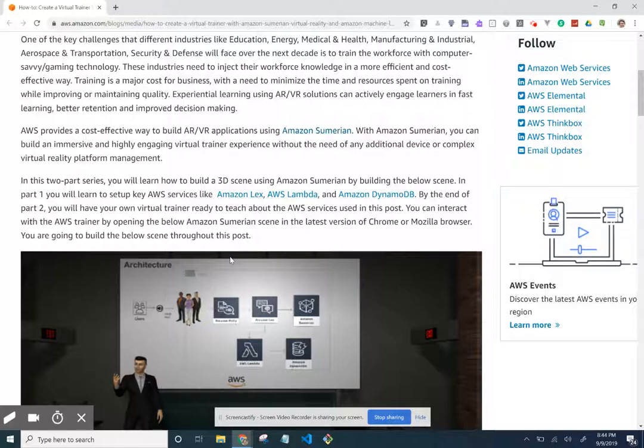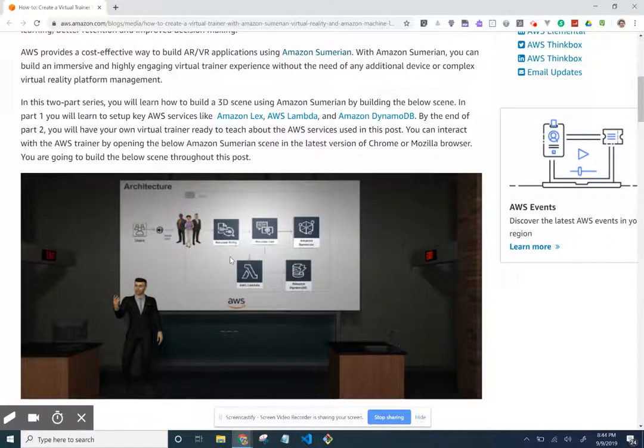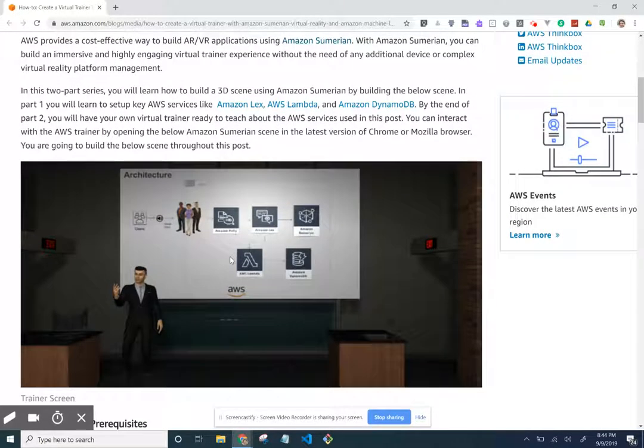In this two-part series, we will learn how to build a 3D scene from Sumerian by building the below scene. In part one, we will learn to set up key AWS services like Lex, Lambda, DynamoDB. By the end of part two, you will have your own virtual trainer ready to teach about AWS services used in this post. You can interact with AWS Trainer by opening the scene in the latest version of Chrome or Mozilla.